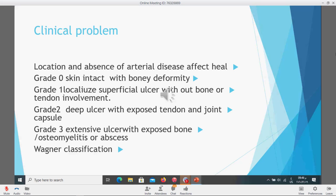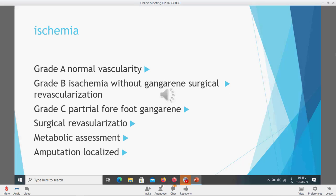Here we have as a clinical problem the diabetic location and absence of arterial disease that affect the healing. هنا نحط grades، اكو واغنر classification لازم تحفظوه، هذه من اسئلك عنها بالdiabetic foot. واغنر classification مهم جدا بالclinical assessment of patient with the diabetic. هذه يعني انطيتها محاضرة سجلتها بها صوت ونسيت احذفها. المهم، so we assess the ischemia: grade 1 normal vascularity, grade B ischemia with the gangrene, surgical revascularization, grade C partial foot gangrene.